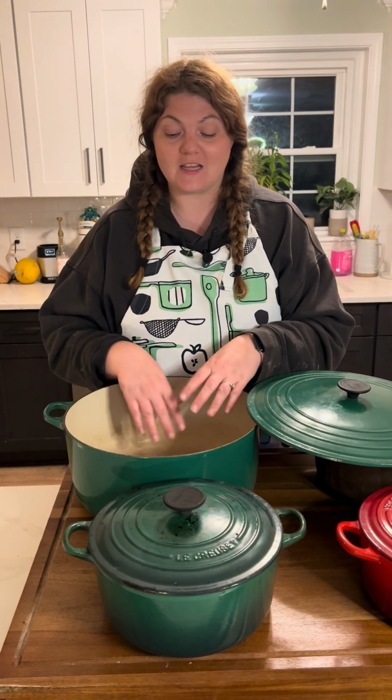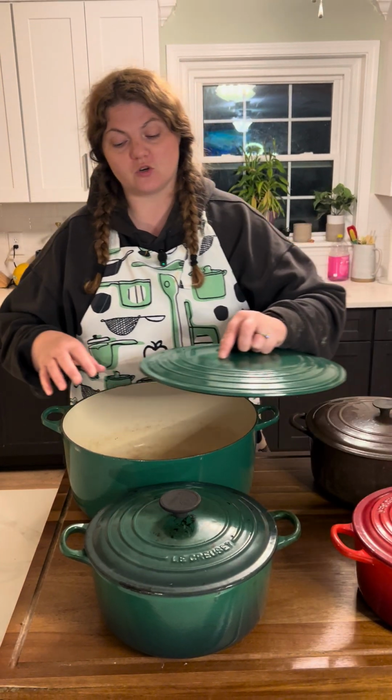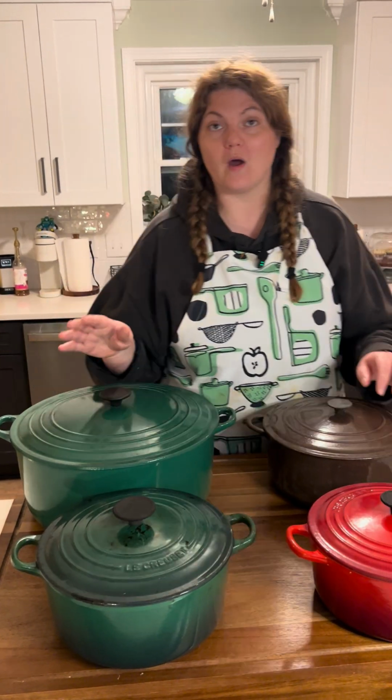So you can roast it in here, or you can do a really big beef roast or whatnot. So this is a really great one if you're feeding a crowd or you want to make soup for your winter in one weekend.